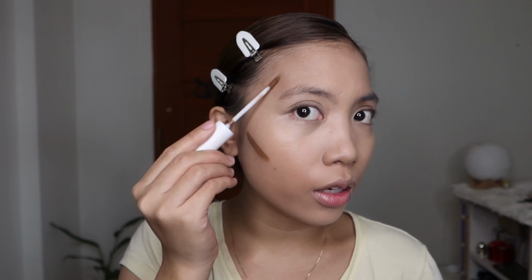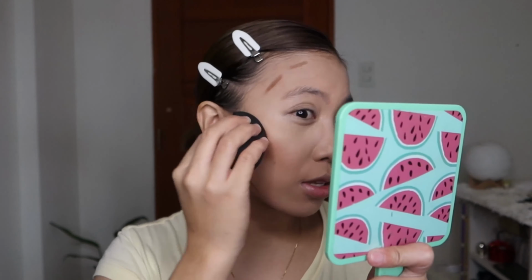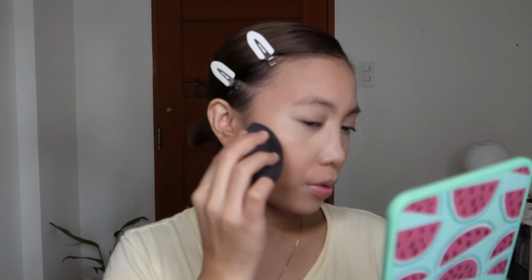Pero kung pang everyday makeup lang, this is a very nice product. Kaya natin dito, try lang natin. Kasi parang masyadong siya maputi. Ang gagamitin ko lang is dumb makeup sponge. Hirap nang lang salamin, sis. It's really easy to blend. I like it. Mas may kulay na itong ating pangmukha here.